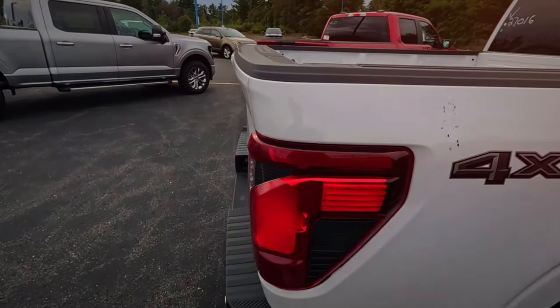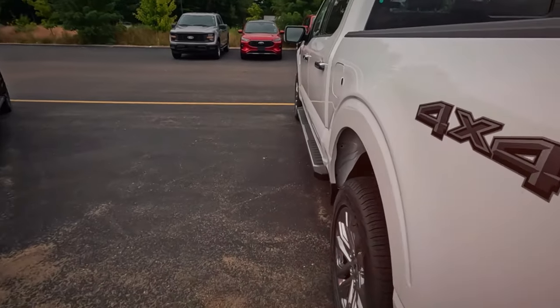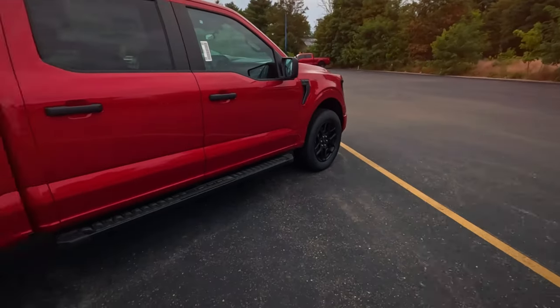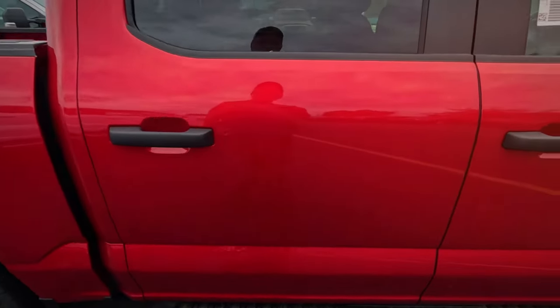Never seen Pirelli tires on an F-150, I guess I didn't pay attention. That's what they're putting on those things now. Doesn't seem like a truck tire, I guess. Oh, this has got Hankook on it.